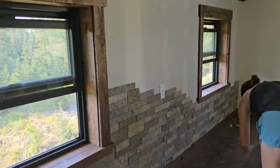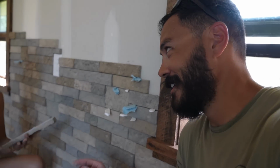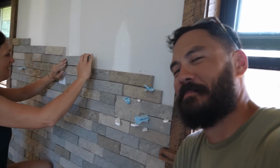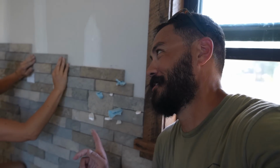What you got going on right here, Mama? What's happening exactly? Some of the pieces are not as tall as other pieces, so I'm making up the difference with my makeshift shims there. So we got a little cattywampus in this little section here. Melissa is remedying that best she can. I think we're gonna wrap up just these final couple rows that she's working on.